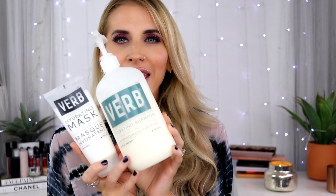So I want to start out with this shampoo and this conditioner that I've been obsessed with. Verb, it is their hydrating set. It's one of my favorite shampoos, more affordable, and the scent is amazing. So I alternate this with the Olaplex shampoo and conditioner, and it's completely transformed my hair.